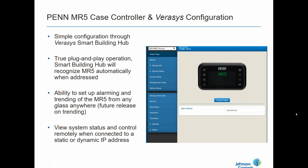So you can imagine as the environments and ambient conditions change, you can have the ability to change Superheat within a certain case, all remotely from the cloud. That's going to prevent us from having to roll trucks and spend money to go ahead and adjust Superheat. So fantastic feature there. Just wanted to point that out to everybody as well. So Superheat can be addressed and configured and changed on the fly from Verasys to the controller.